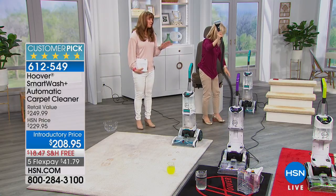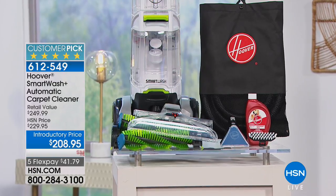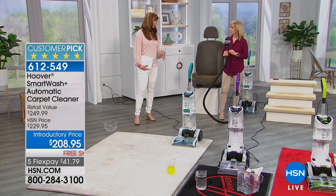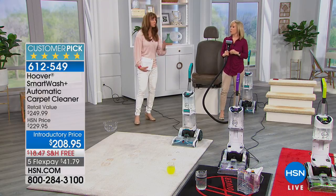I have to say, I might even use it with the attachments more than I would use it just as a full-size system. I look around my house, and certainly I do have some carpeting and area rugs, but boy, oh boy, that upholstery, your mattress, your decorative pillows, yes, your car seats, your stairs.